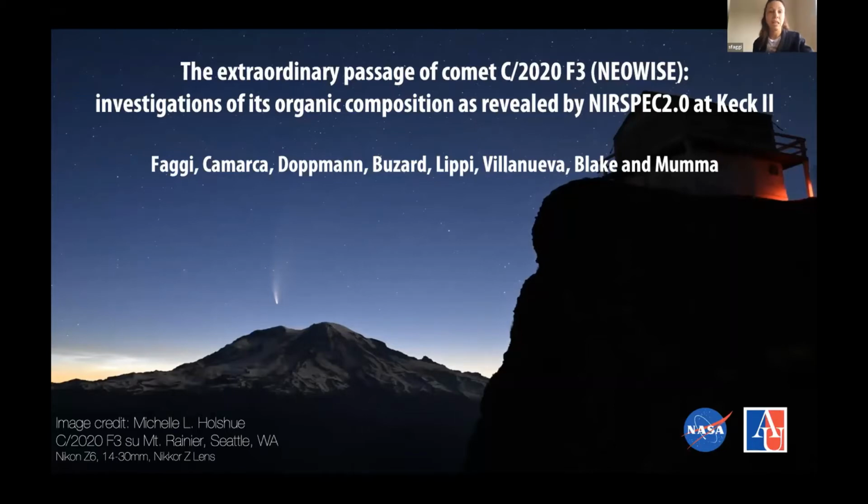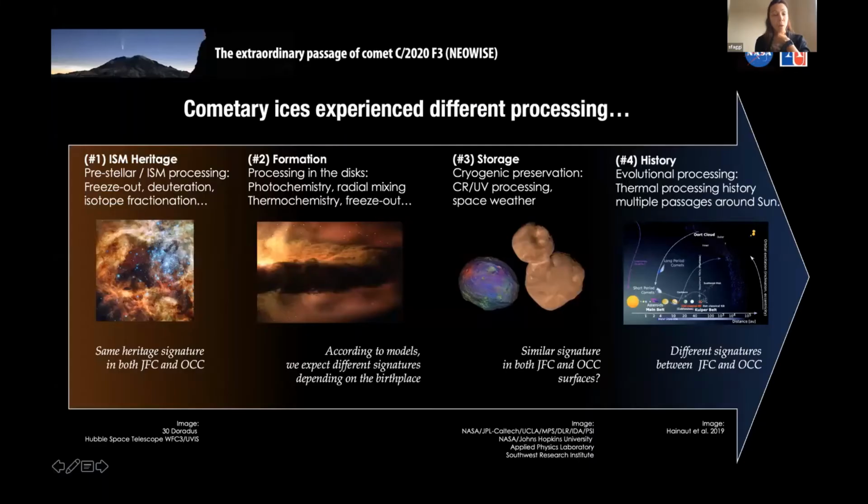And that's because, of course, the importance of studying comets is related to their astrobiology relevance, because those objects are believed to release water and organic material on barren planets, and in some way enhance the chance for life to originate. But when we actually look at comets, cometary ices in their lives experience very different processing. So they retain information from the prestellar and interstellar medium processing in their ices, and then during the formation, the storage and the history, the evolutionary processing that they experience is stored in some way in their ices.